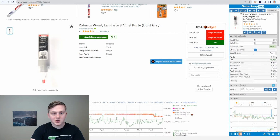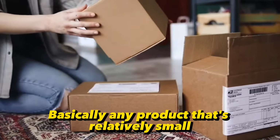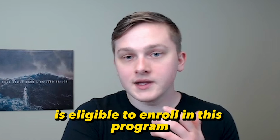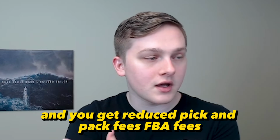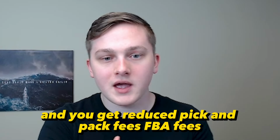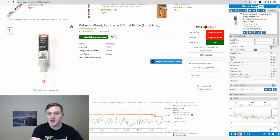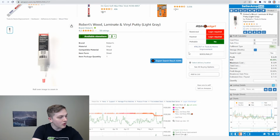And yeah, we can actually make more profit, an extra 9 cents profit by selling this product for cheaper if we enroll the product in small and light. If you're unfamiliar with how that works, basically any product that's relatively small, relatively light, and priced for $12 or below is eligible to enroll in this program, and you get reduced pick and pack fees, FBA fees. So by dropping the price down to 12, we can enroll it in small and light and actually increase our profit. By dropping the price, we're probably going to increase the velocity because the customer is getting more value and we're going to be more profitable.